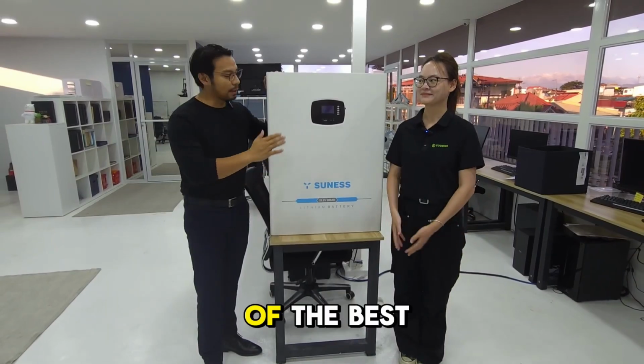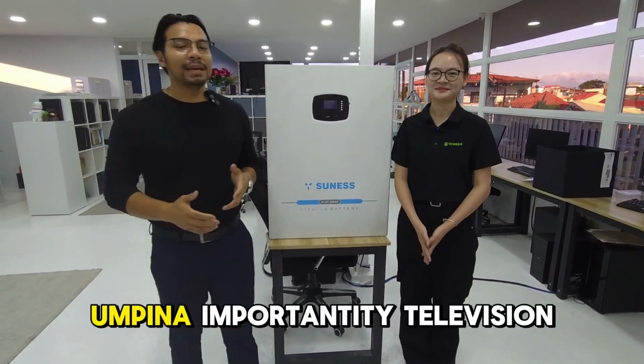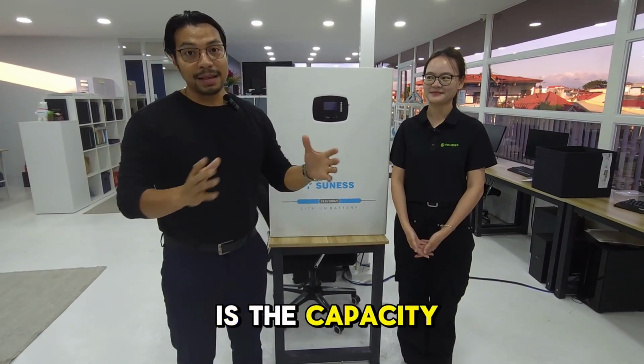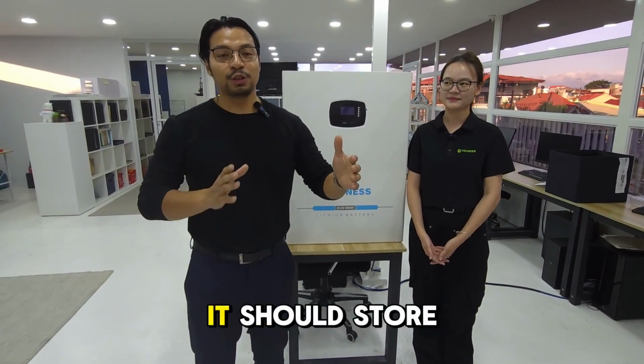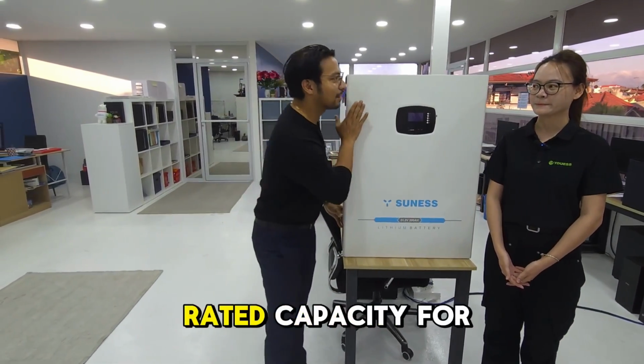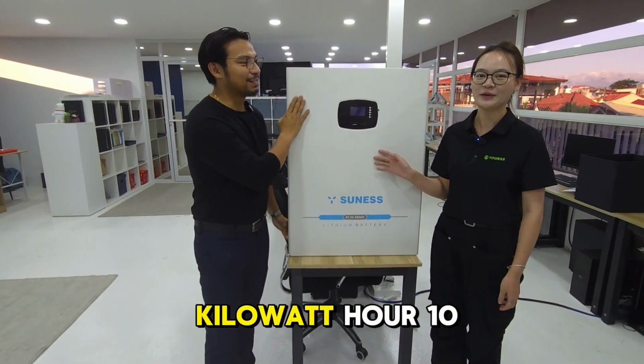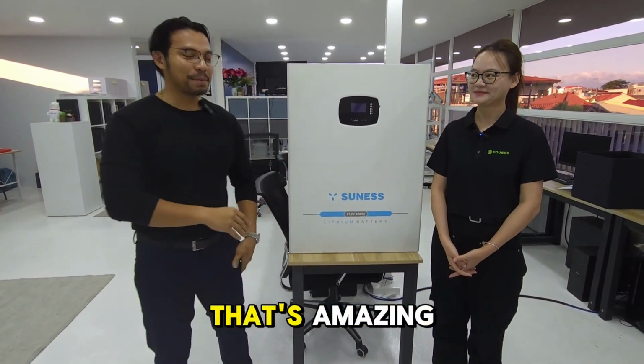This is one of the best batteries I've seen so far. We've tested it. The most important thing is the capacity. It should store the rated capacity that it has. What is the rated capacity for this battery? 10 kilowatt hours. All right, that's amazing.